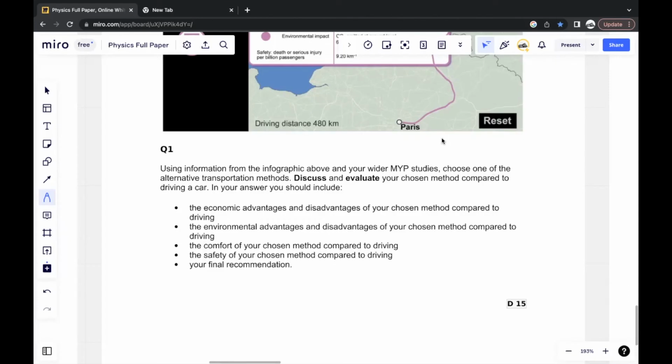In your answer, you should include economic advantages and disadvantages compared to driving a car, environmental advantages and disadvantages compared to driving, the comfort of your chosen method, safety, and a final recommendation. So you only choose one, you only discuss one of the transportations, and you compare it to driving a car, and you give a final appraisal because they're using the command term evaluate, which means you consider strengths, weaknesses, and give a final appraisal.